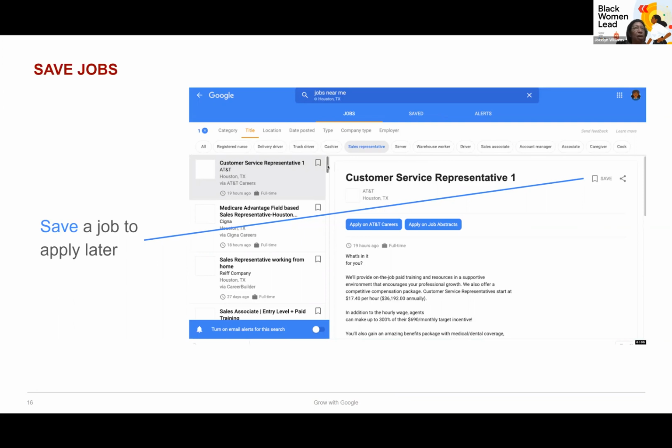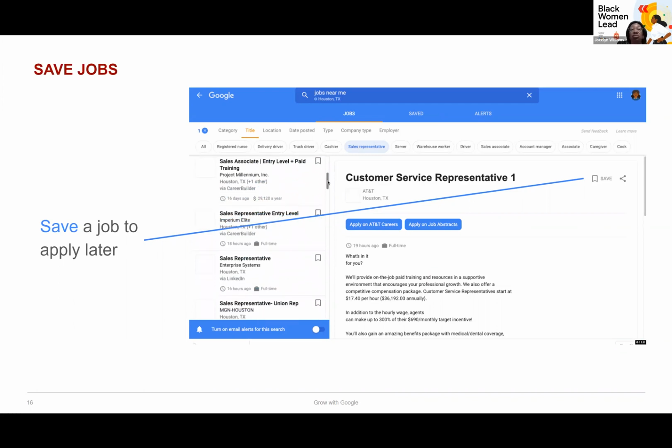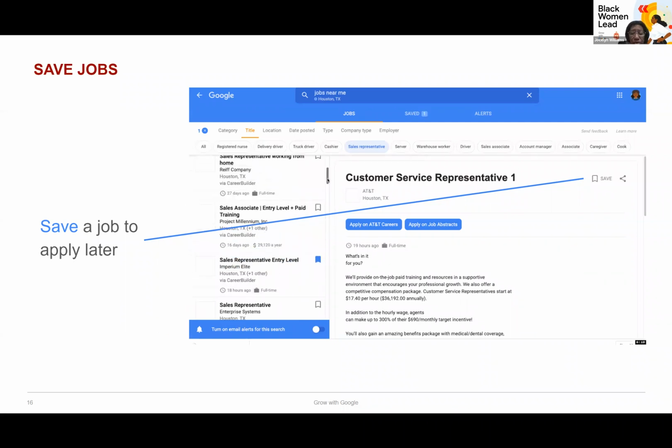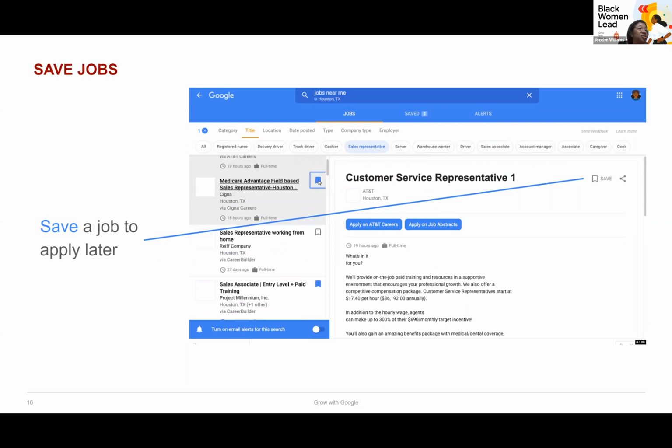So let's say for this scenario, you have found a job that meets what you are looking for. It's like customer service representative. You've read through the job description and you see all of the information and you're interested in this position. And you've determined that you're going to apply for the position, but you don't want to do it right at this moment. So you can save this snapshot, this search, and return to it later. It will bookmark, so you can return to it later, and you don't have to go through and search for it again.